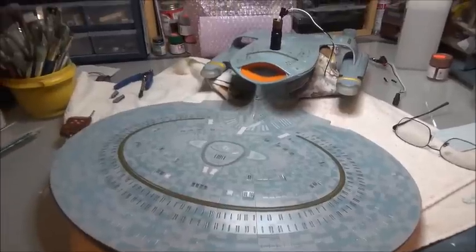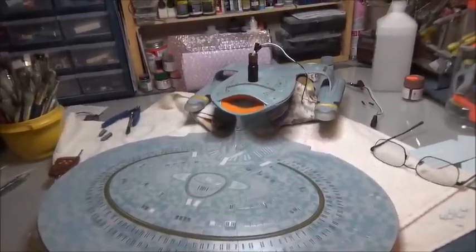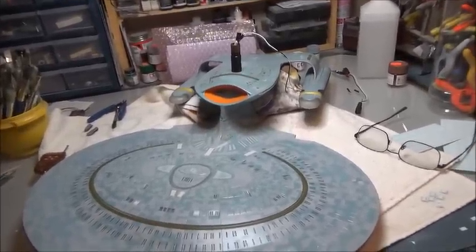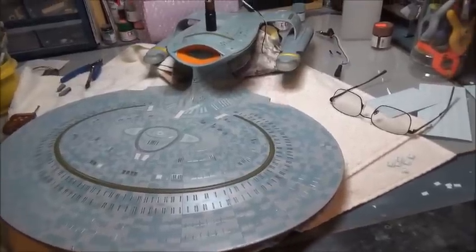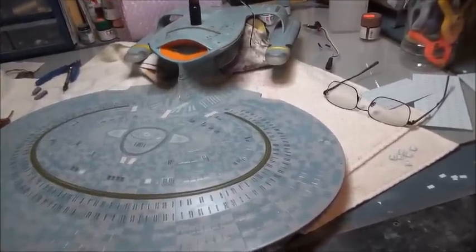Well, good morning and happy 2019. It is quiet on New Year's Day here at the Aztek Dummy Labs. And so we are starting on Lifeboats today.